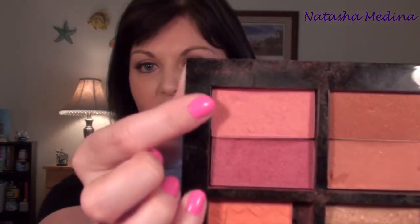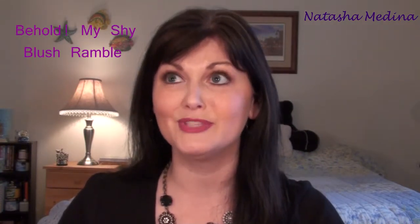And so I've totally fallen in love again with my Shy Blush right here from Mary Kay, and I love these blushes. They are really just smooth and buttery, and it probably won't show up very well on the back of my hand, but I don't know if you can see a sheen at all. I really love that blush, and that was my go-to blush for probably 2 or 3 years. That was basically the only blush I wore because I'm more into eyes and things like that.